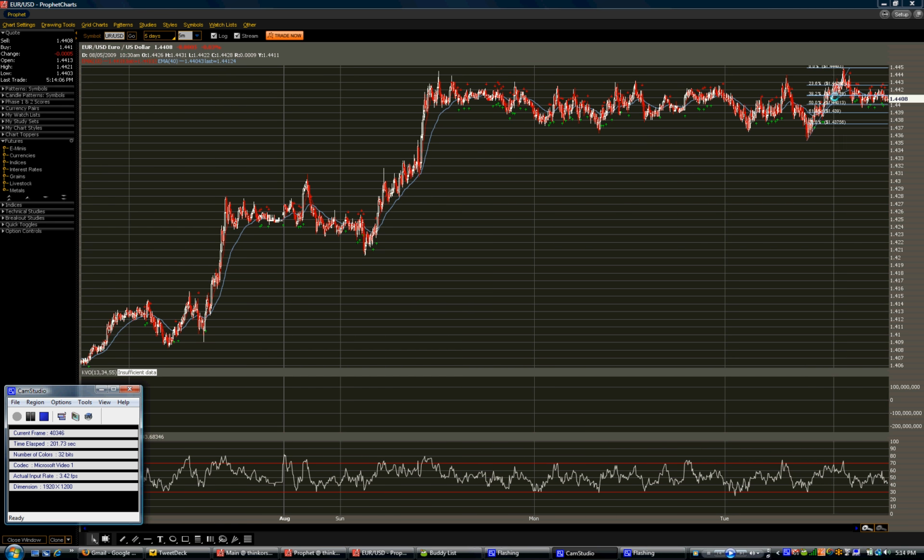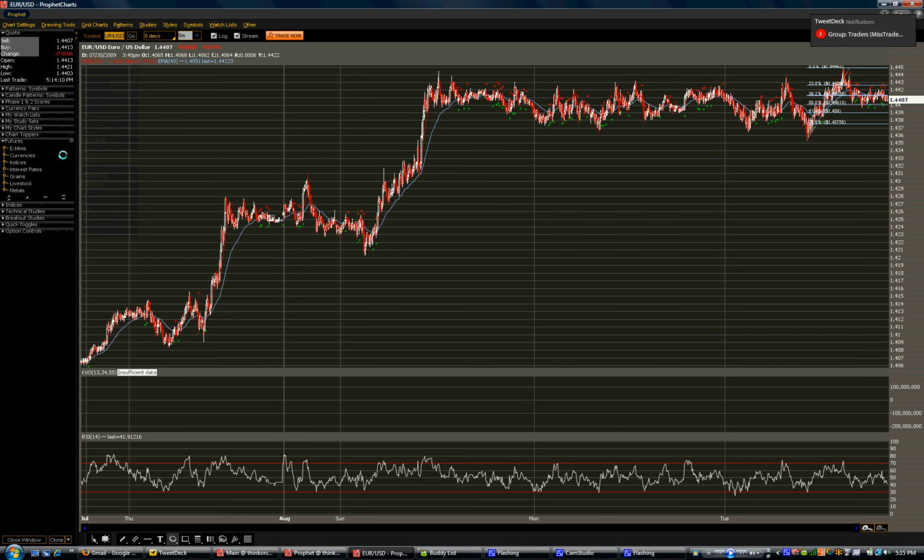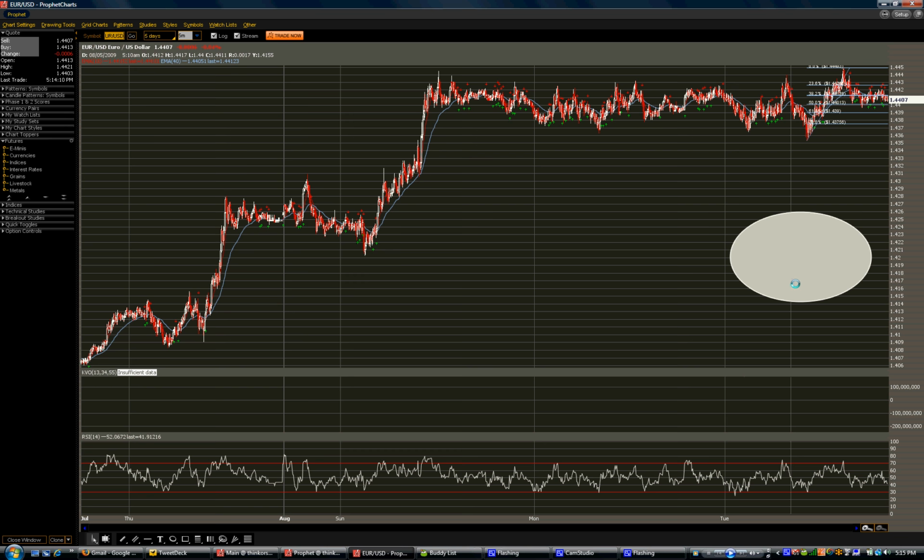Technically, if we go below it, we're probably going to fill this gap quite significantly down here to somewhere in this area, ballpark right in there. So if we break down, I'd be looking for some type of cover, depending on your risk parameter, somewhere in that area. So that's a downside target for you. That would give you 150 to 250 pips, and that is it.